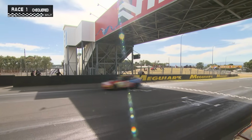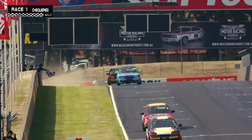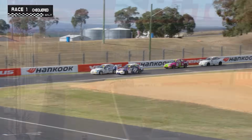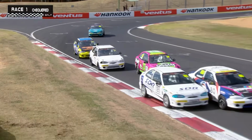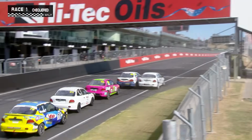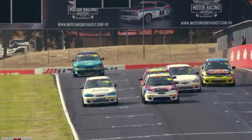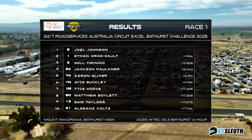A comfortable win in the end when you speak of Excel land. 1.9 seconds between himself and Ethan Greekgold. Twining back there in third. Faulkner and Oliver completing your top five. And still, Gary, the battles go on for the back end of the top 10. And it's very close between those two getting across the line, side by side, and then they're still going on with it after they get across the line. So a great opening race it was in the end. Johnson getting the job done.